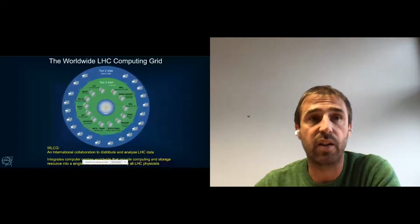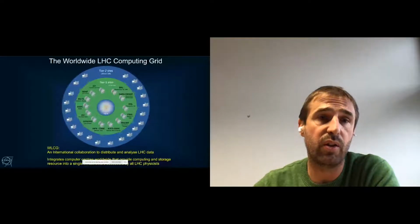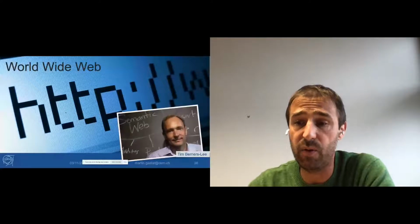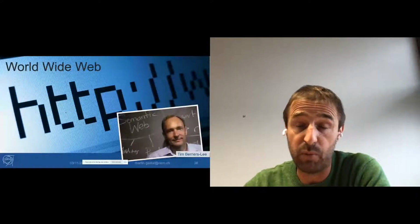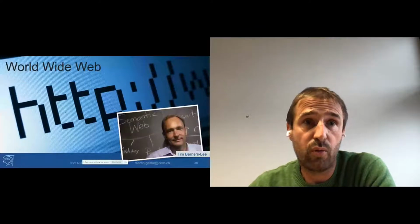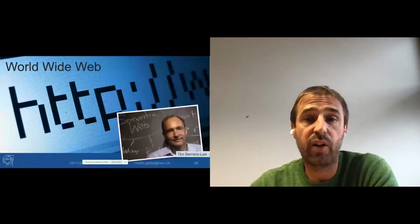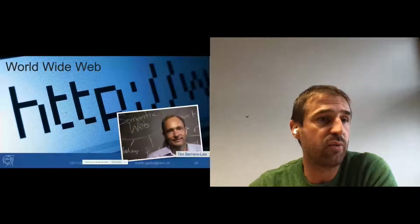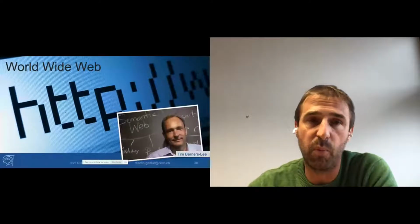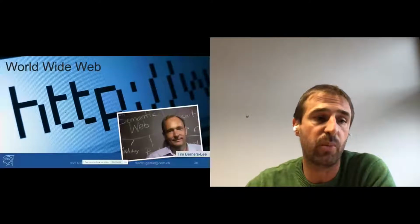Now, I mentioned this return on society. I mean, CERN is entirely funded by taxpayers' money from the member states. And so we strive to try and give back as much as we can to society, on top of course, pushing the boundaries of human knowledge, which is beneficial for all humanity, but most particularly in terms of short-term impact.